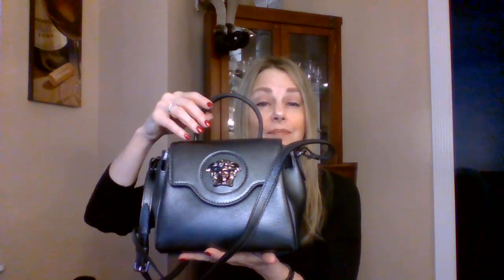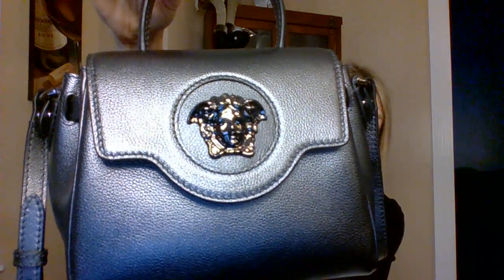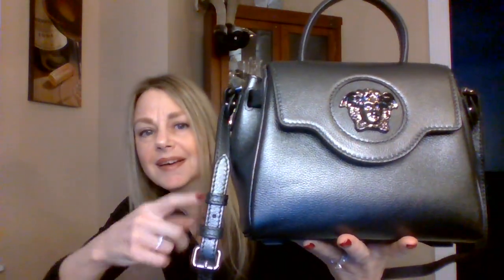Behold, La Medusa, top handle, not even really sure what it's called, but I will tell you exactly. In gunmetal leather. It's not black. It's just the way my lighting is, so it might come off as black. It's a dark gunmetal leather with gunmetal hardware. I have the strap attached because it's not a dog leash strap. I'll show it to you closer. Let me show you the bag first. Hopefully you can see how pretty the color is. Hello. It's gunmetal.